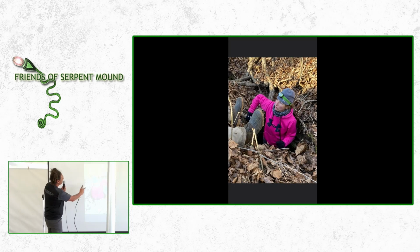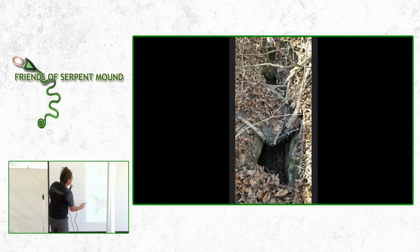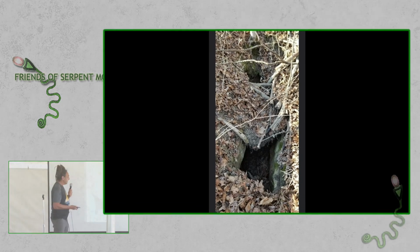So this is her standing. See this tree root? Standing right in that hole, which didn't go nowhere. It was just a vertical crevice or a crack in the rock that probably developed over stress in the earth, of course, and then was enlarged through solution and erosion from the acidic rainwaters.